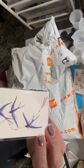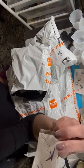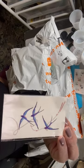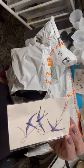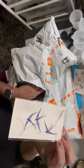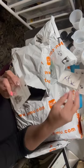And these are also tattoos of little soaring birds. I thought these would be cute in a resin mold, whether it's a piece of jewelry or something with it. I'll try to figure that out.